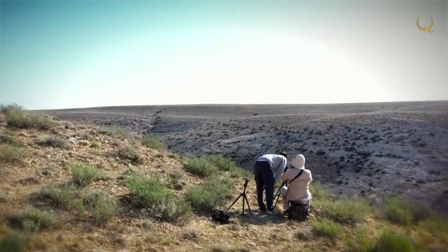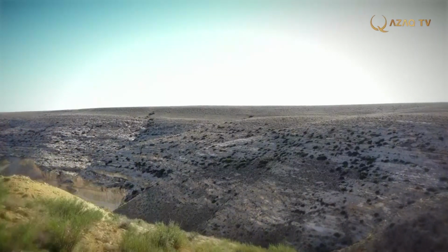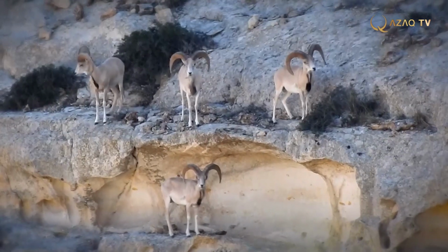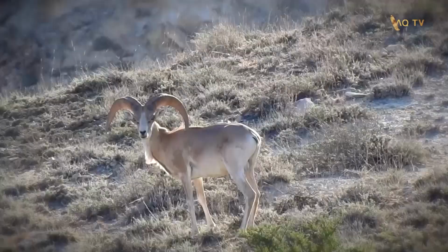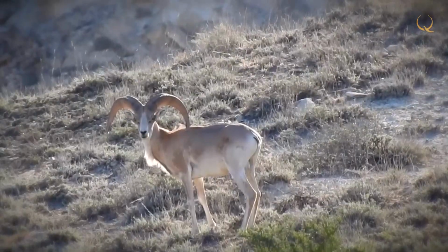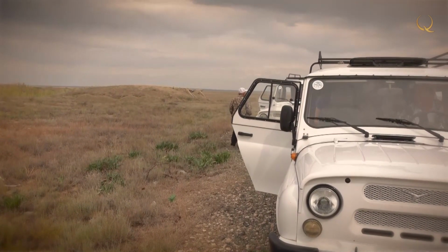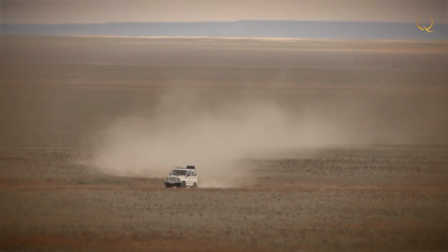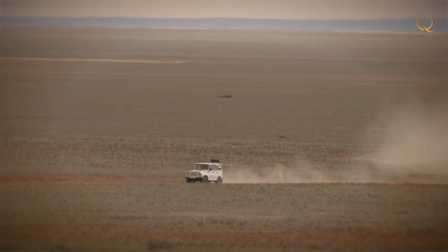The wind is the main enemy of a cameraman. We managed to get so close to an Uriel herd, but the strong gusts are shaking the camera. One of the main expedition targets is the Ustyurt Saigar population. We are heading for the northern Ustyurt, but unexpectedly, we are forced to reroute.